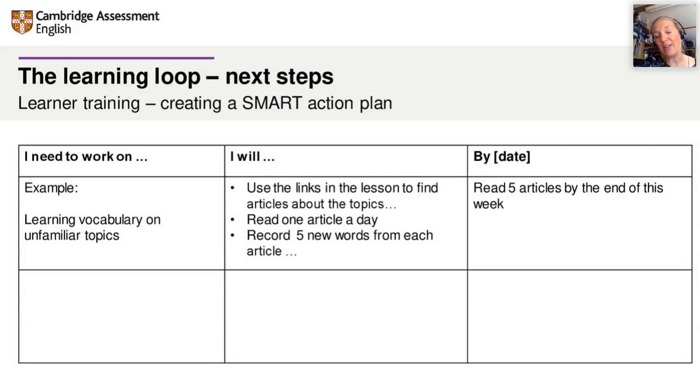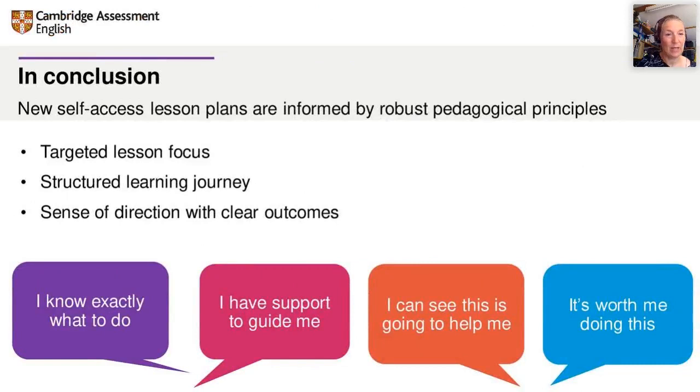Now, I think that reading 5 articles is quite ambitious. So I wonder, as a teacher, it may be helpful to aim high, but to make sure that it's going to be achievable. So we're giving them help here in creating their plans.